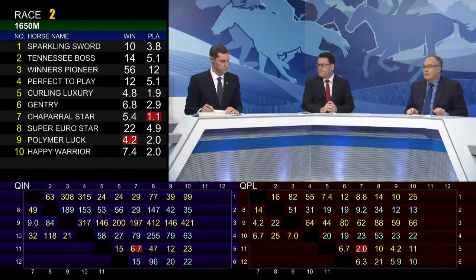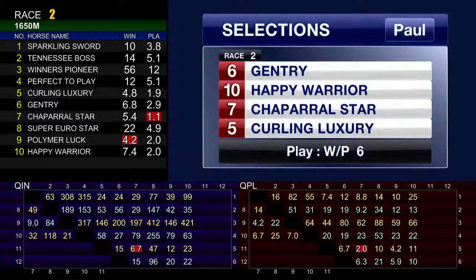Yeah. All right, OK, so where are we looking, Paul? I want to go with Gentry. He was raced on International night and Christophe Lemaire rode him, and he got absolutely knocked over in Little Islands' race just as he was starting to make his run. So he's very unlucky. I marked him as a horse to follow after that. So I think he'll be a decent price. Gentry, he's on top to beat Happy Warrior from that low barrier draw. Chaparral Star, as we know, has been running well, as has Curling Luxury. 6, 10, 7 and 5. Went 6 at a bit of a price, so I just thought he was unlucky last time.